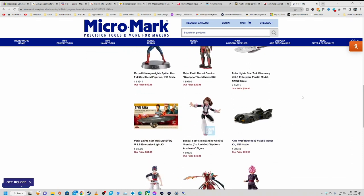That Batmobile's got my attention. I gotta stop looking at that. But these are all really great sites to look at.